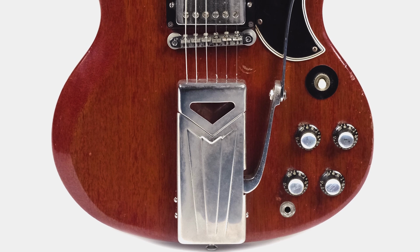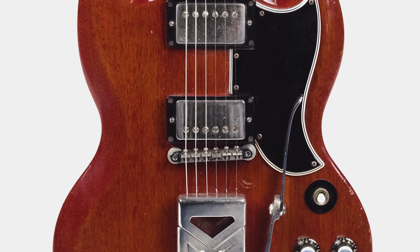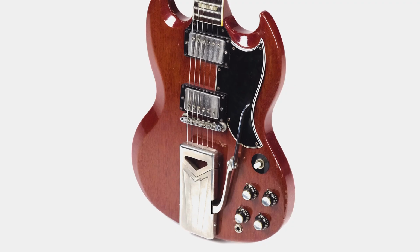There's some really cool stuff. One of the first vintage pieces of gear I ever bought was a '62 SG / Les Paul, because it was a transition year where they were still called Les Pauls. So that's kind of a rare guitar.